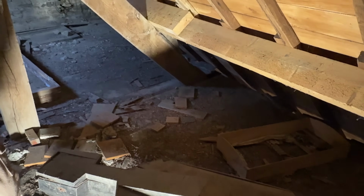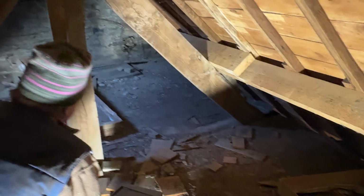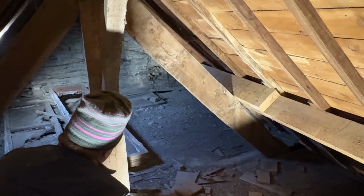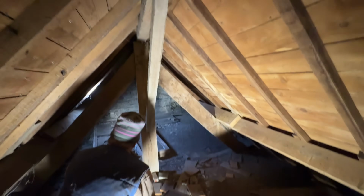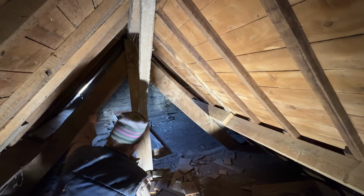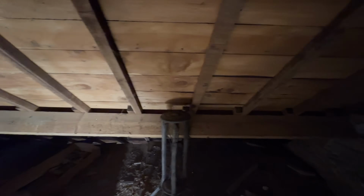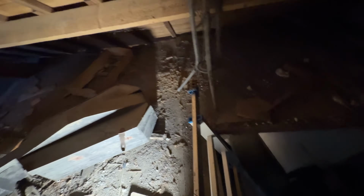Seeing that it appears to be deliberate makes it perhaps less of a problem. I just need to know more about it. I'll have a look from the outside to see whether we can spot a similar mark on the outside. But at least the roof is good. Oh yeah, you know, this is all new. That's right. This was redone.